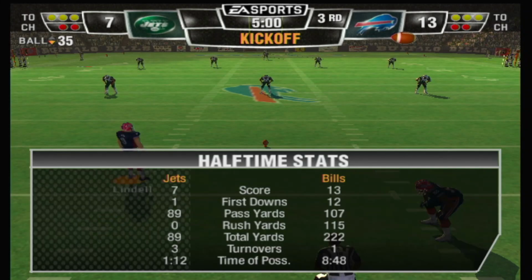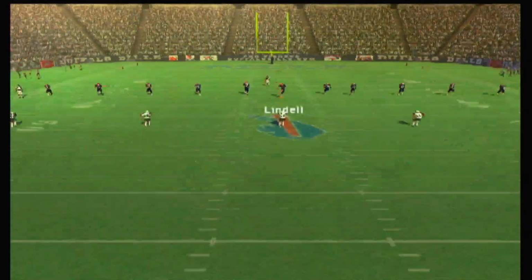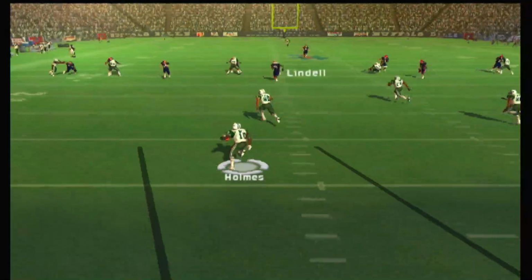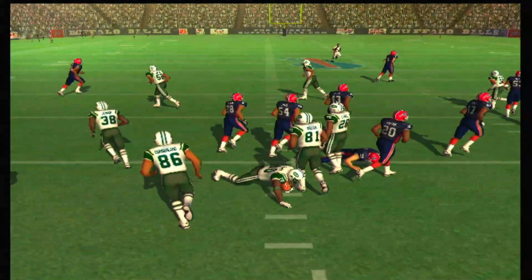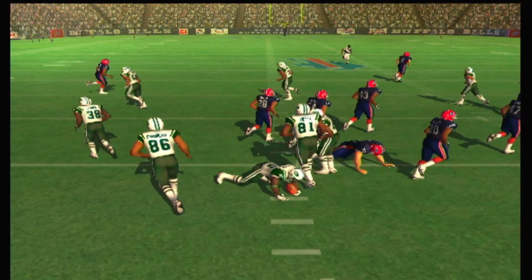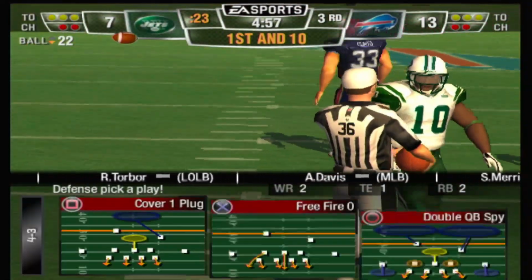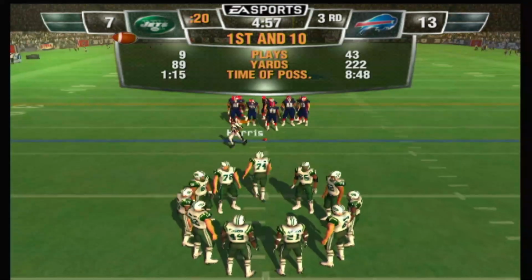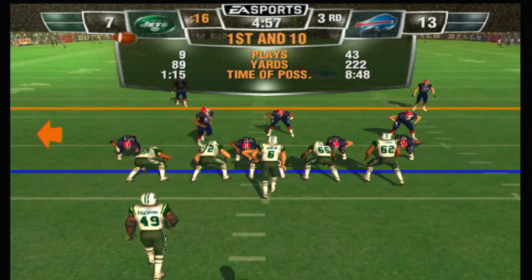We're ready to begin. Lindell looks ready to send it deep. It's a long, high kick. Holmes fields the ball at the 5. Kickoff return, 17 yards. First down and 10. Start the drive at the 22-yard line. First and 10.